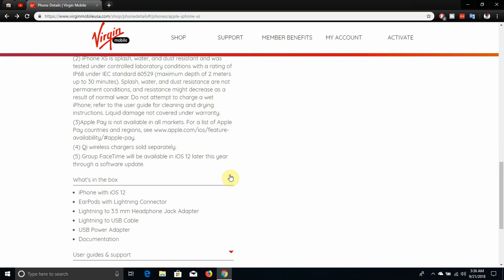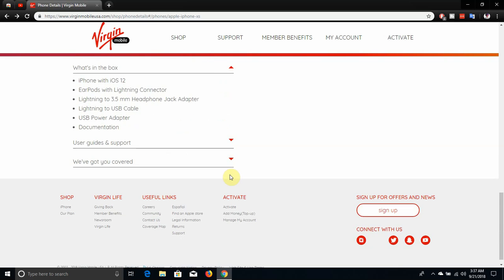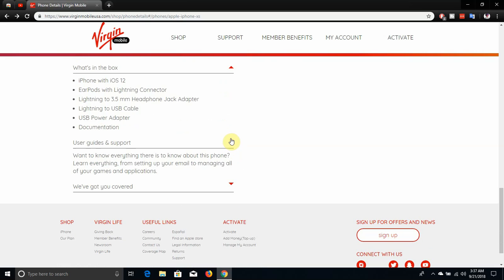What's in the box is all the standard iPhone stuff. You get the iPhone XS with iOS 12, AirPods with Lightning connector, a Lightning to 3.5mm headphone jack adapter, a Lightning to USB power adapter, and documentation. If you need help with your iPhone XS, device support is here to help you with that. Click there and you can check out the device support.